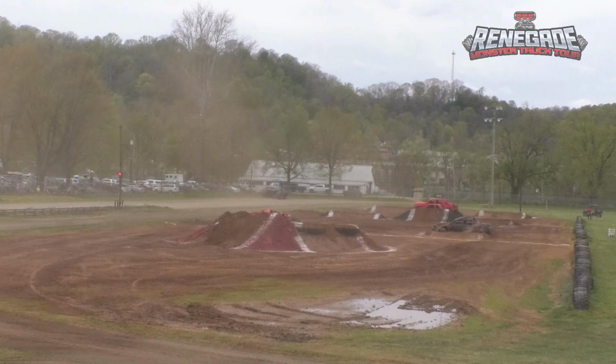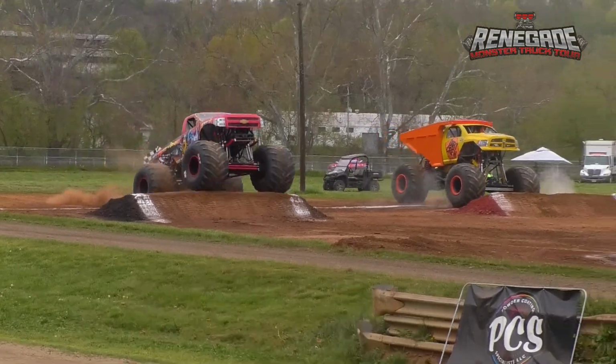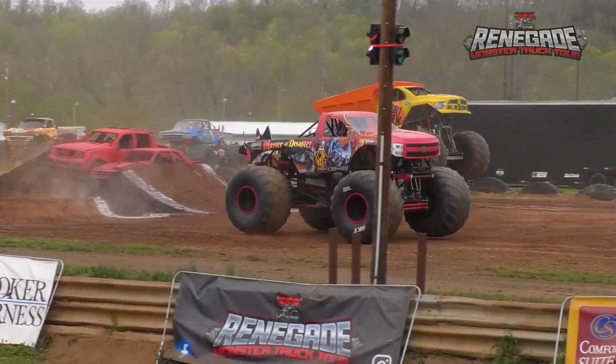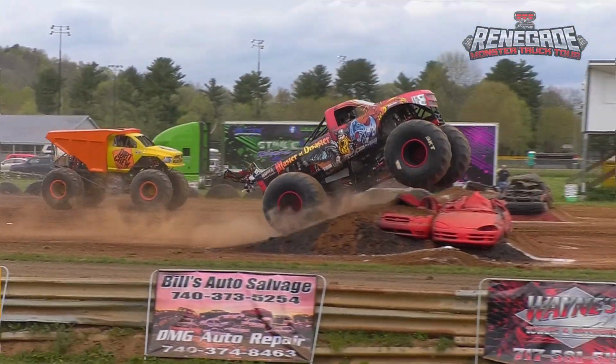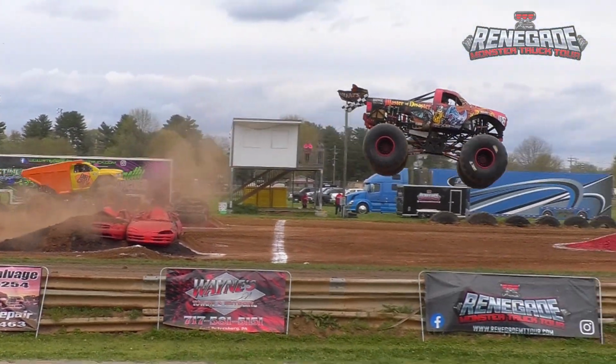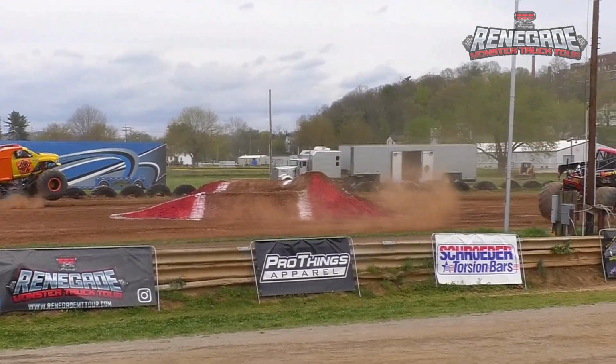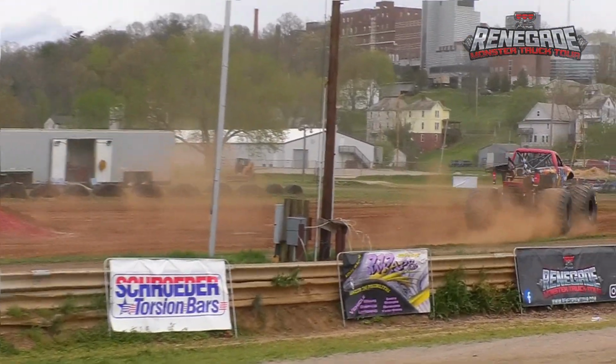This is a very different track than what we've had in weeks and years past here on the Renegade Monster Truck Tour. Just adding that jump in no man's land is really throwing these guys for a loop. And you can see this huge rocket ramp they have to go over the elevated car stack. Leon Hostetter with a wicked landing in the shutdown area here at the Washington County Fairgrounds.